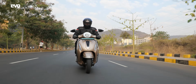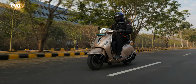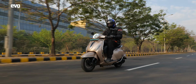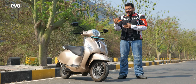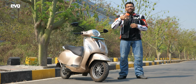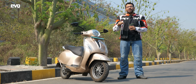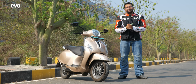It also needs a little bit more in terms of the top speed. It does barely 80 kilometers per hour, and 80 kilometers per hour also takes a while to get there. So I would have liked a little bit more in terms of top speed. That means you can ride it a little bit faster in the city and stay ahead of the other traffic. In terms of the takeoff, it feels quick like an electric scooter. It takes off smartly and gets to around 60 kilometers per hour rapidly. But post that, that's when the power fades away.